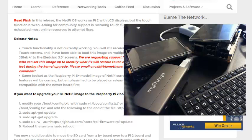Now the biggest issue that I need to overcome here, and hopefully the community will be able to help support in the development, but I'm going to keep trying to put some time into it. I just wanted to get this release out so that people could assist if they would like to.